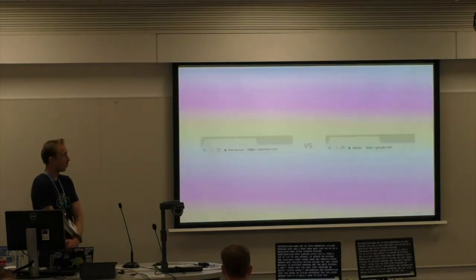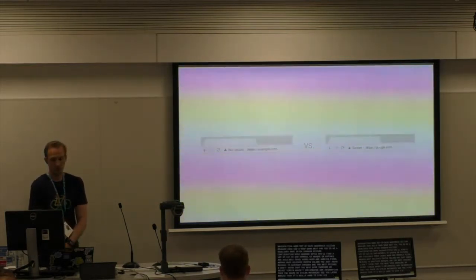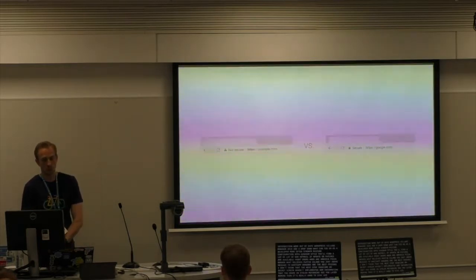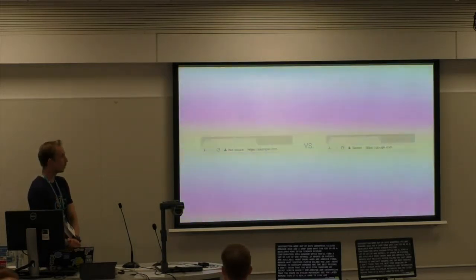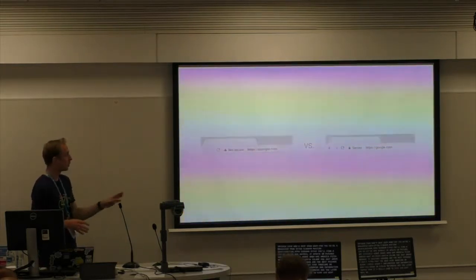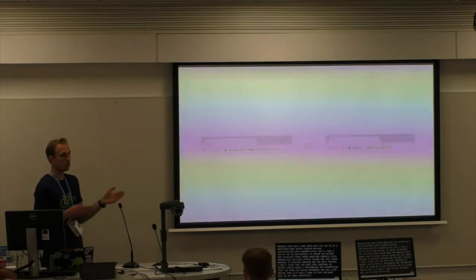From July 2018, Chrome will mark non-HTTPS sites as non-secure, and from September 2018, HTTPS will be treated as the default option, so there will be no label whatsoever for HTTPS sites.